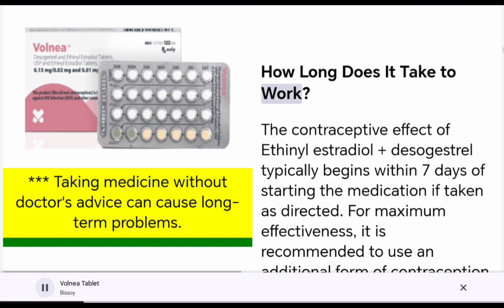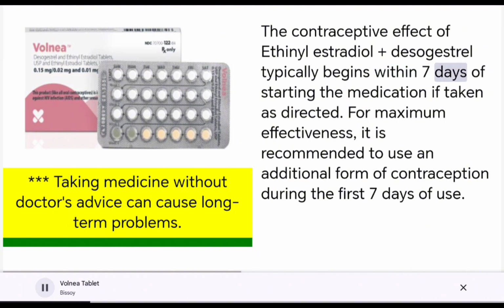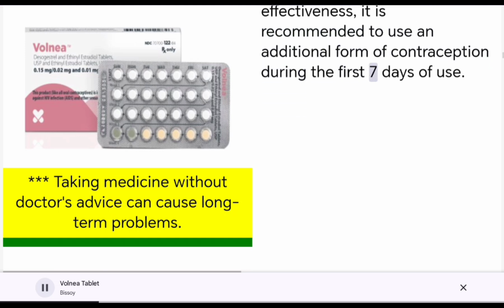How long does it take to work? The contraceptive effect of ethinyl estradiol plus desogestrel typically begins within 7 days of starting the medication if taken as directed. For maximum effectiveness, it is recommended to use an additional form of contraception during the first 7 days of use.